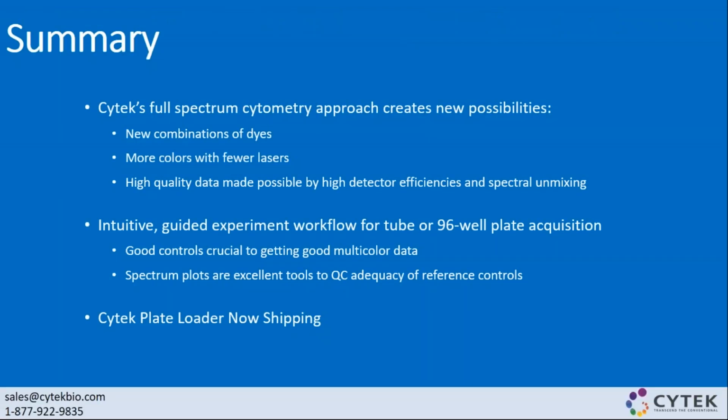Let's recap everything we just talked through. First, Cytek's full spectrum cytometry gives you a whole array of new possibilities in your panel design. You have new combinations of dyes you can consider. You can get a lot more colors out of your data with fewer lasers, and you get really high quality data made possible by the APD detector arrays and our spectral unmixing approach. In the SpectroFlo software, we give you an intuitive guided experiment workflow for both tube and plate acquisitions. And obviously getting good controls is critical to getting good multicolor data. You can use the spectrum plots to QC those controls to ensure that your multicolor data is the best it can be. And last but not least, the plate loader is now available.